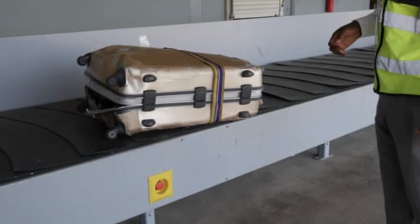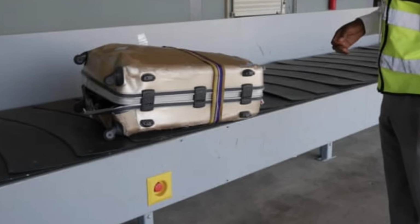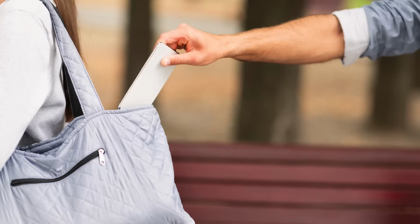But it's not ideal to have a bunch of expensive things with you. I don't know about you, but I'm pretty hard on my stuff when I travel. And travel inherently increases our risk of losing or damaging stuff or even having it stolen. A stain or a rip happens way too easily. And obviously the more expensive your stuff is, the more painful that can be.